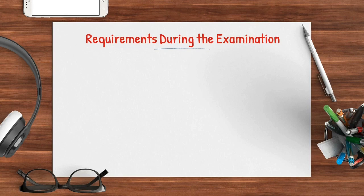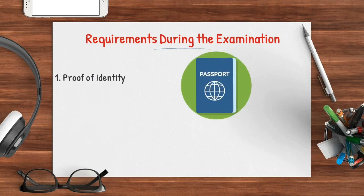Finally, when the day has come that you will now be taking your exam, here are the only necessary things you need. Proof of identity. The name on your ID must match exactly with the name on your authorization letter. This will be checked thoroughly by Prometric, so please check that there are no errors in your authorization letter.